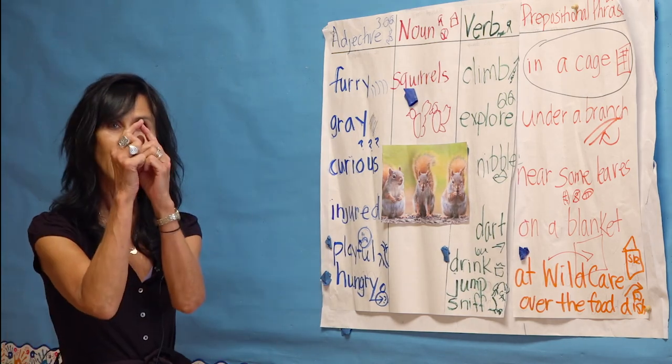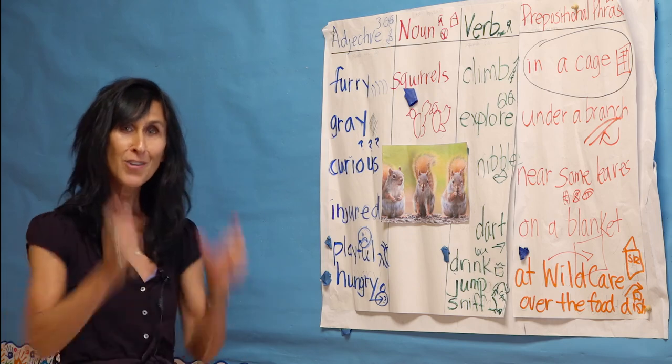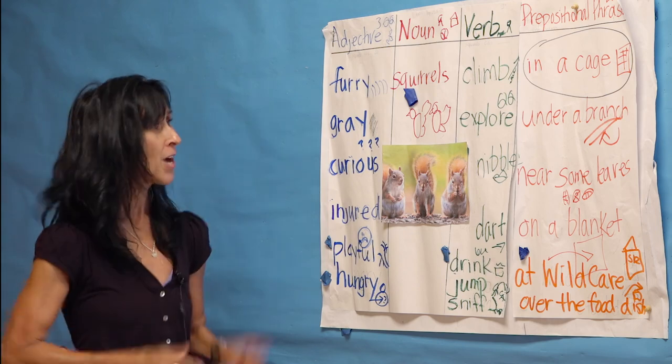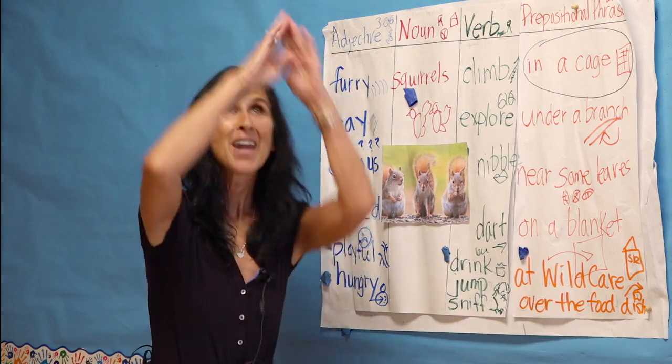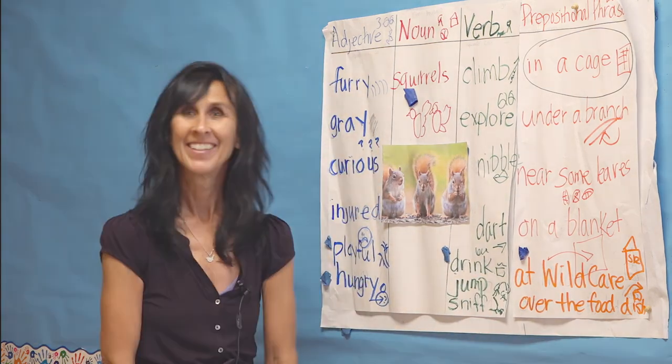Playful, hungry squirrels, playful, hungry squirrels, drink, at Wild Care.